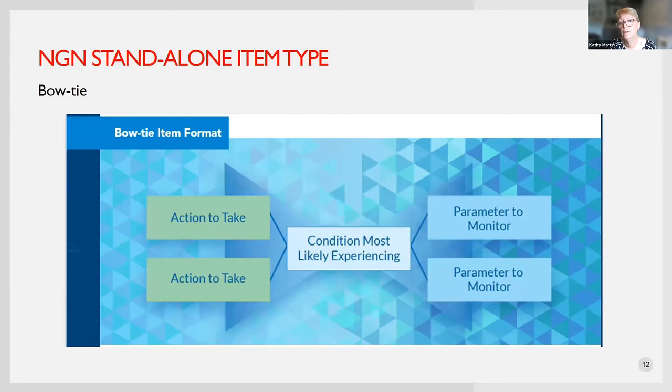And so this is one of the other NGN item types. This is called a bow tie item type. And this is straight from one of the flyers that I put the link in the chat box earlier to. This is one of the two standalone item types.